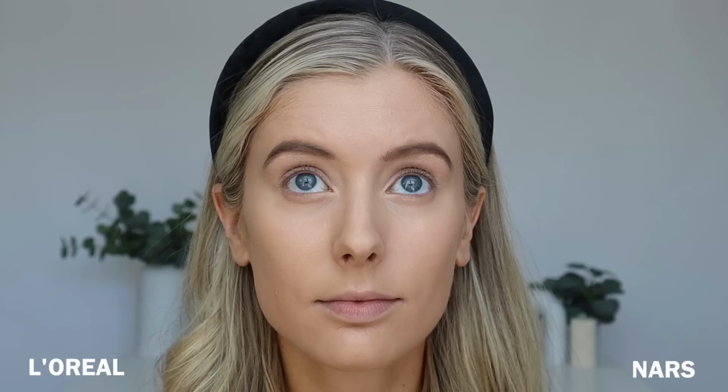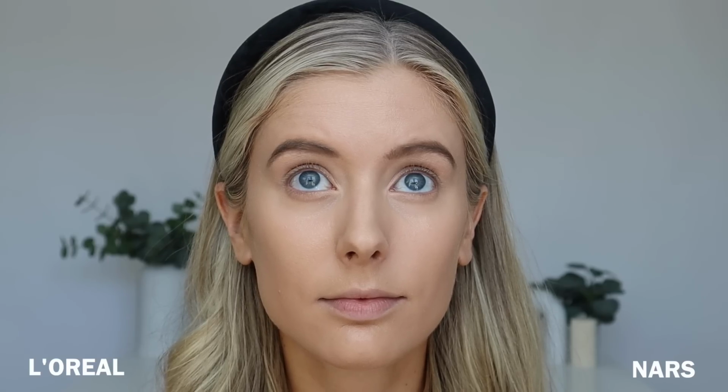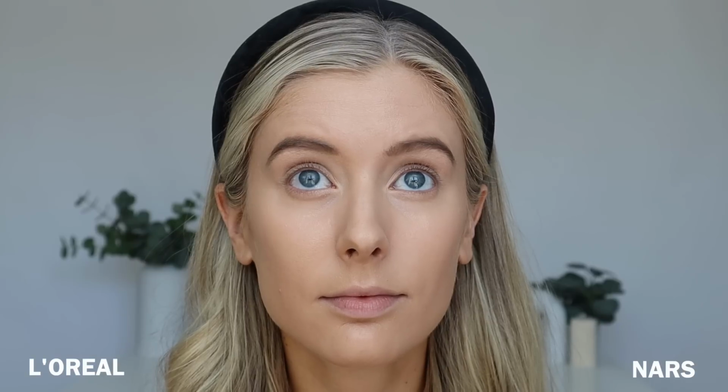The other slight difference here is that I do feel like this gives you more medium coverage than NARS at first, where this is a little bit fuller at first. So I do have to add a little bit more of this concealer in order to build it up to the same level of coverage as NARS, but at that point, again, I feel like they pretty much look the same.